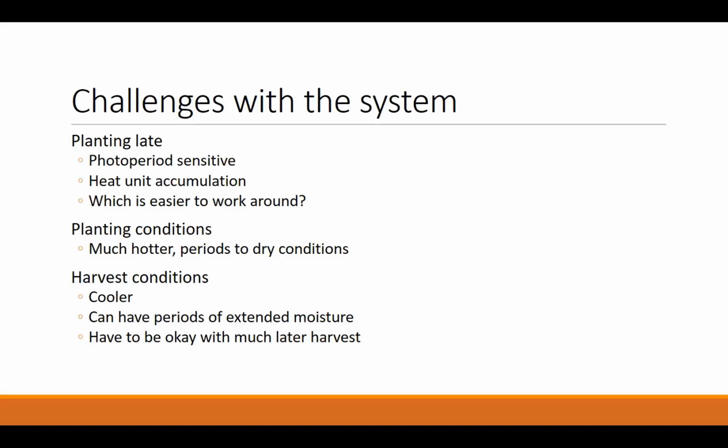You can have periods of extended moisture, which, when you're not talking about something like corn but soybean, can be quite a detriment to seed quality. And like I said, you have to be okay with a much later harvest.